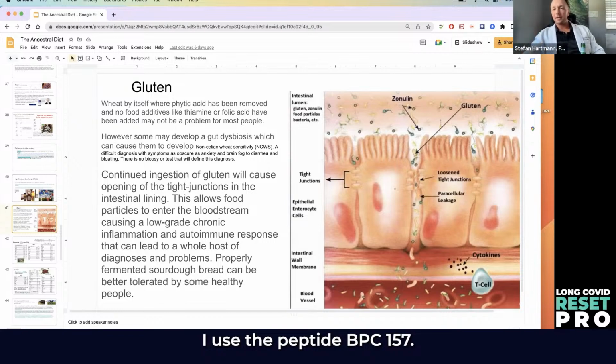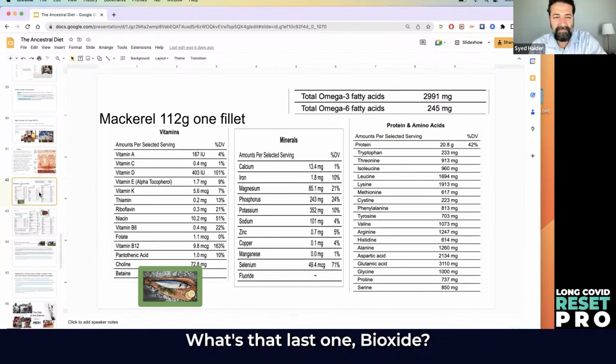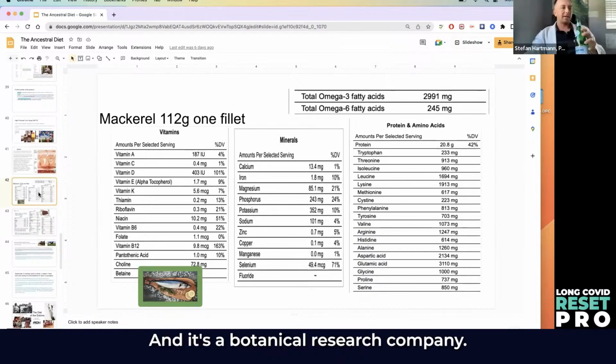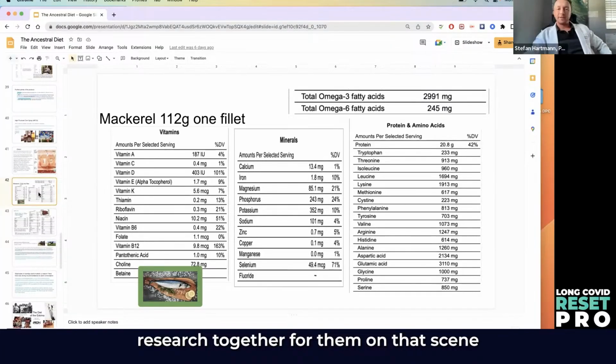I use the peptide, BPC 157. It's pretty good at helping people heal their guts, along with colostrum, collagen, and then I also use the biocide. I'm actually going to do research for biocide soon on my protocol because I'm helping a lot of people heal their guts. What's that last one, biocide? Yeah, biocide, and it's a botanical research company. Yeah, I'll be putting some research together for them on that soon.